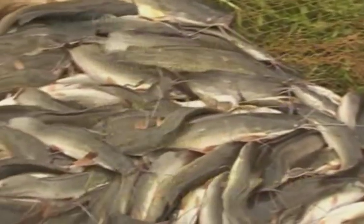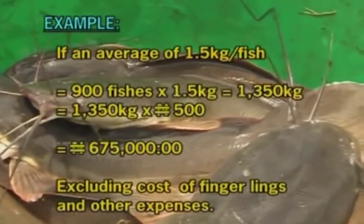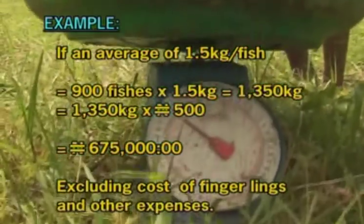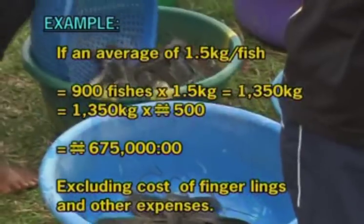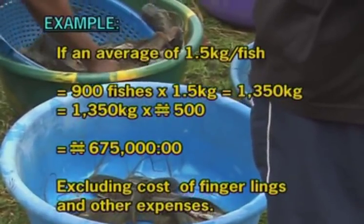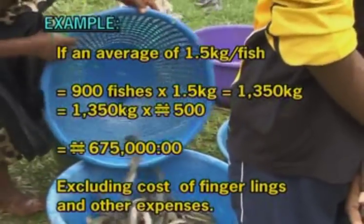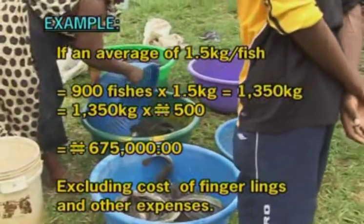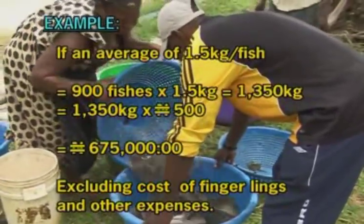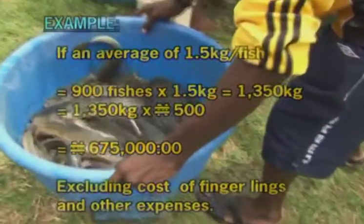If the fishes weigh an average of 1.5 kg, it implies you have 900 fishes times 1.5 kg, which will give you 1,350 kg at 500 naira per kg. You will have 1,350 kg times 500 naira, amounting to 675,000 naira, excluding the cost of fingerlings, feeding, and all other expenses.